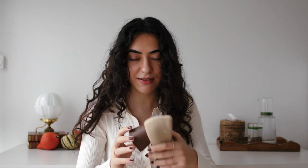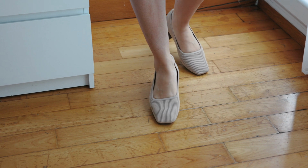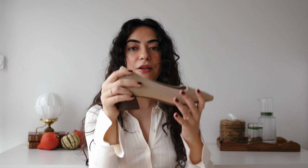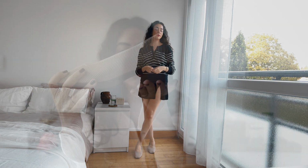For the second pair from VIVAIA, I went for the same shoes, Melody Pro, but in beige, because I think that a lighter creamy colored heel and a pair of black ones are essential for my wardrobe. It has this gorgeous cool toned beige color which suits my skin tone really well. And I also love this little brown detail here. It looks like wood. It isn't wood. These shoes are recycled plastic from ocean bottles, and the shape again is so elegant. It's the same exact shoe as before with the cushiony insoles and the ridges, just in beige.